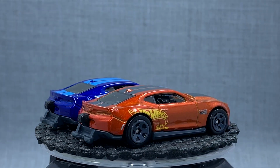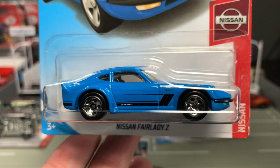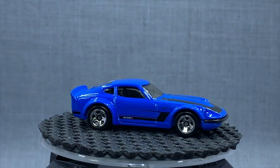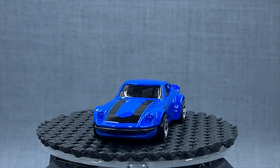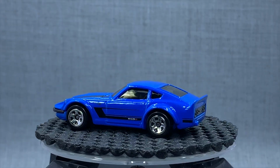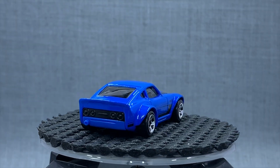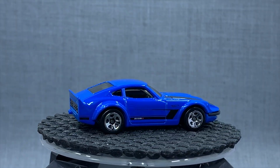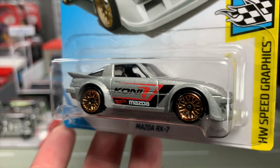2 JDM models, another recolor, Nissan Fairlady Z in blue. This one debuted in yellow with black 5-spoke wheels. Now it is blue. Same deco, the Nismo deco on the side, which looks cool. That one's really nice. Shark nose, right? I just like that they're doing a lot of clean decos this year. And then, how about this one?